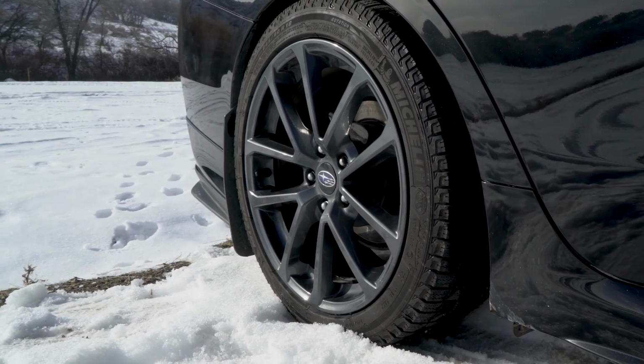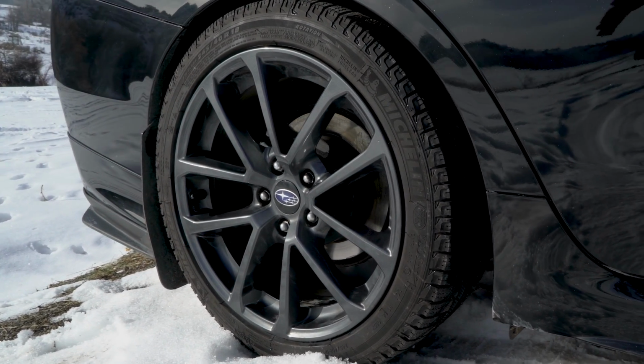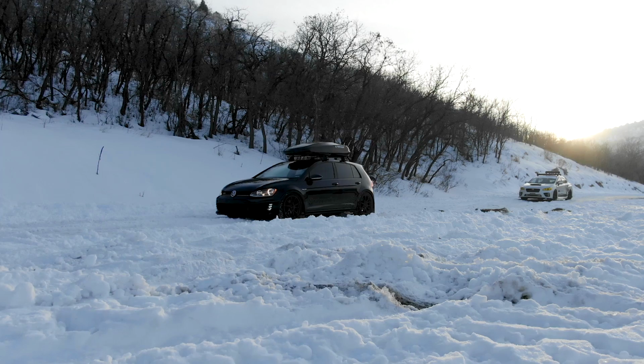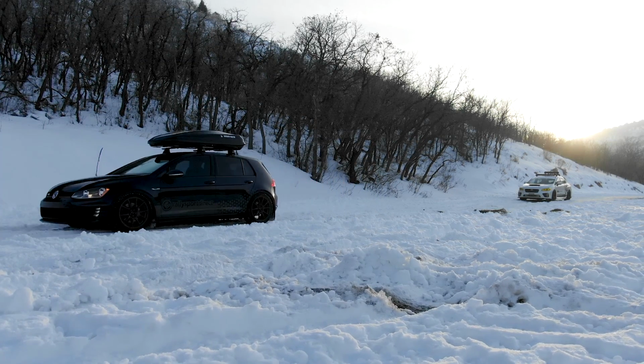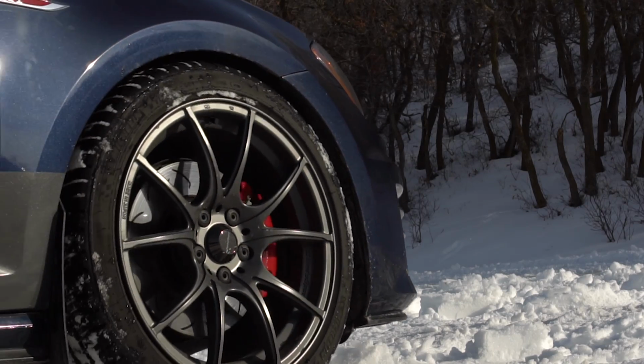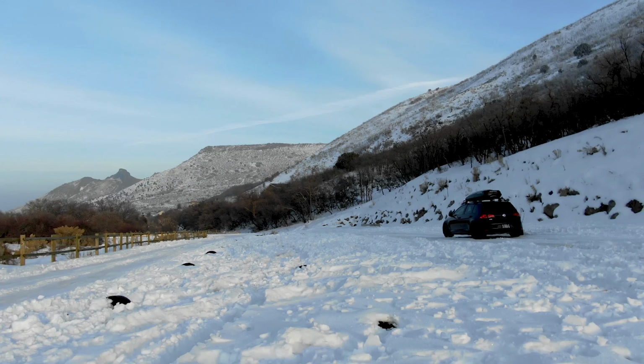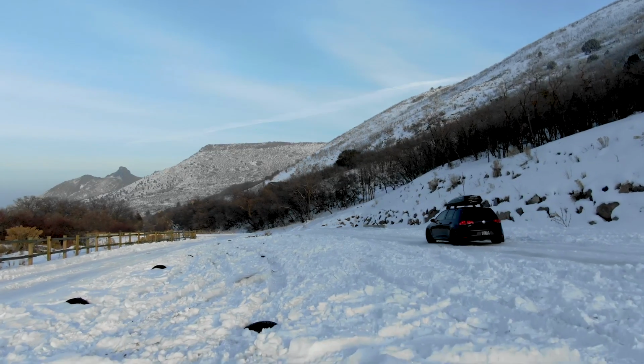Let's start with tires. Tires are probably one of the most important things you can do to keep handling and performance at its peak. Really is the difference between you enjoying the drive or you white-knuckling that steering wheel in fear. Now these Michelin Pilot Sport AS3 Pluses, these will allow you to enjoy performance all year round.